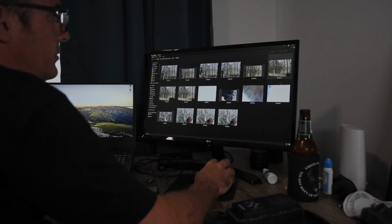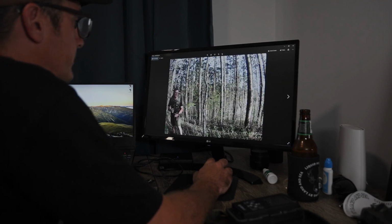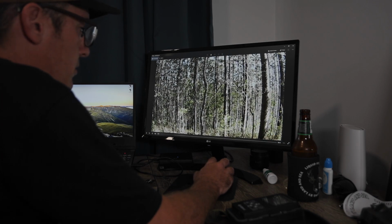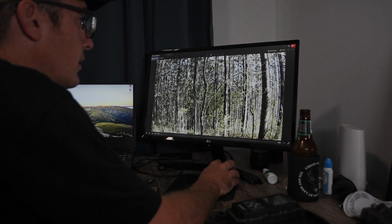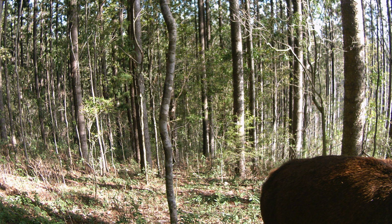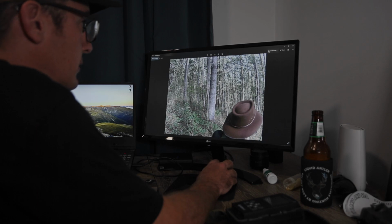Okay. Oh, we might have something. Me. Oh, we had a deer on the side, but it looks like it's run off. Bugger. Oh, I got a rump. One deer rump. And that's it.